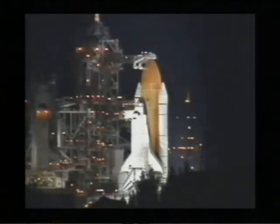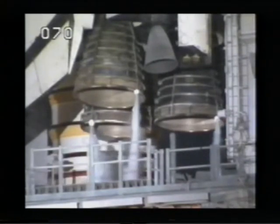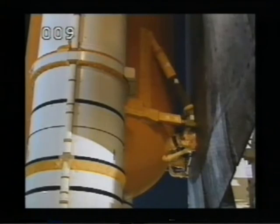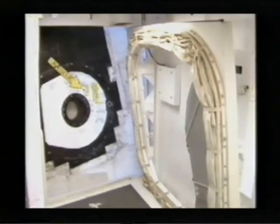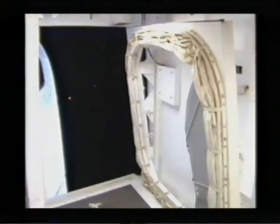Latest balloon data shows that everything aloft is good. TLT, connect essential buses to fuel cells. Connecting the essential buses. Okay, buses are connected. So after Atlantis reboosts the space station, it will have increased its orbit by approximately 25 miles. TLS is go for OAA retract. Retracting the orbiter access arm, it can be put back into position in less than a minute if necessary.